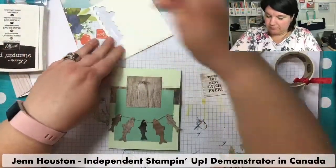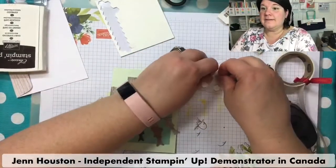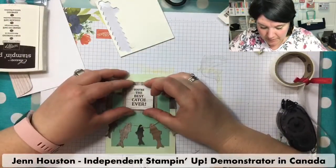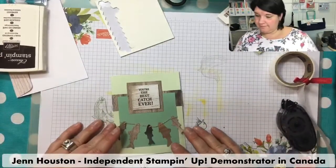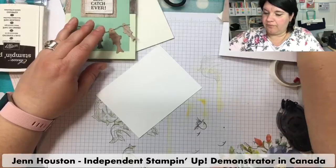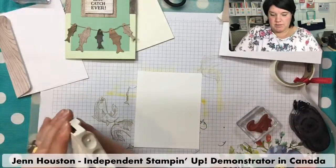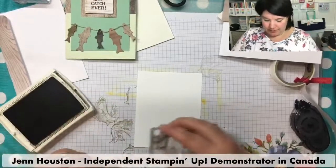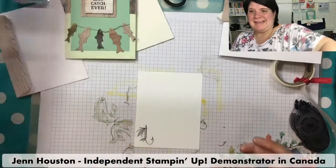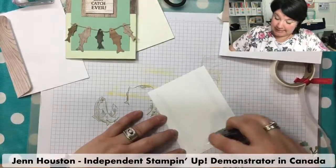Do ya, don't ya? All right, so I'm putting dimensionals on the back of this little one. This is also the wood grain paper that I stamped on, but the white color. And we'll just pop that up a little. You're the best catch ever. Cute. All right, now I'm going to take the, oh, we didn't even do the inside yet. I just put one of those hooks. I'm going to use Early Espresso, since most of it is brown colored. Up and down, yep. There. I love green, I know. All right, glue that on the inside.